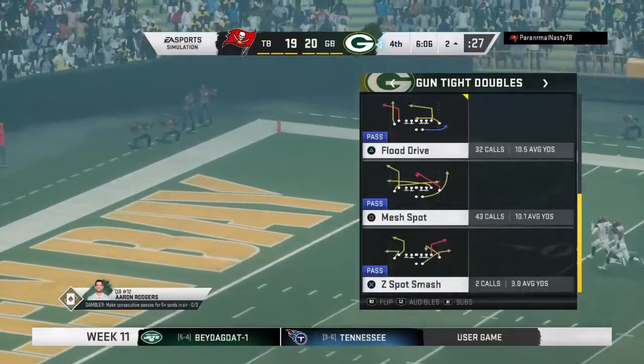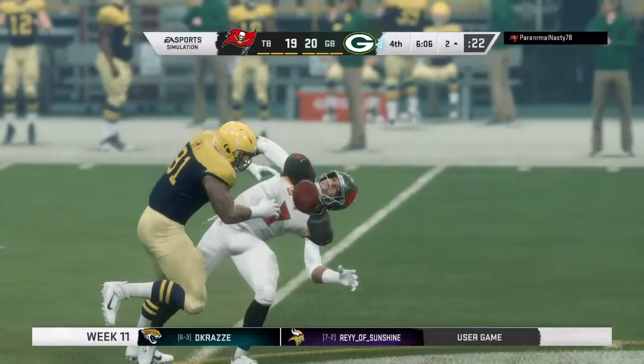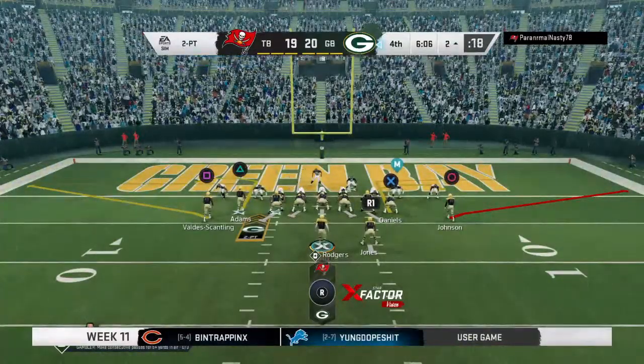So much for ball security for the offense. Playing with a lead in the 2nd half. They give the ball up, and all of a sudden they're behind. Big-time fumble. So here we go. The Packers will line up to go for 2.